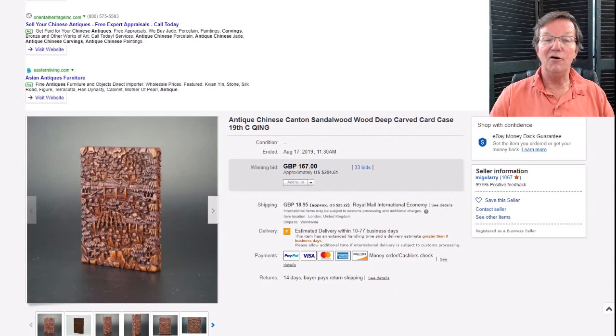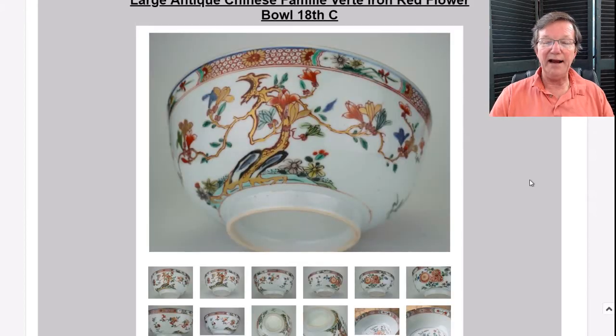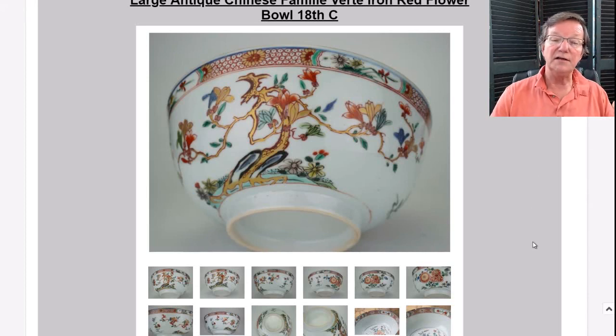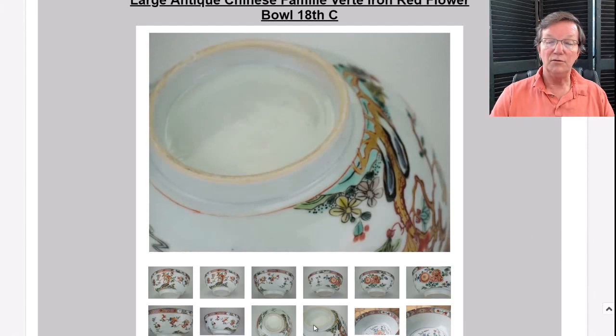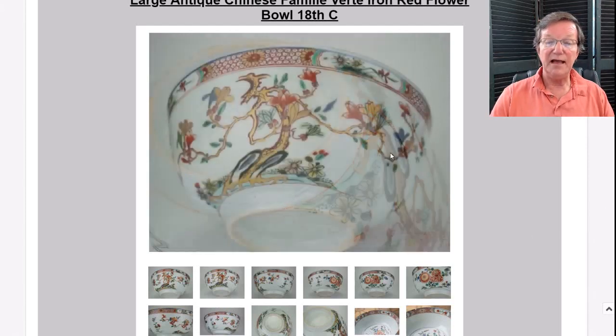All right, now over here, there was this Kangxi bowl. This was a nice bowl. It had a hairline in it, as I recall, but the decoration on it was in remarkably good condition. Notice the lack of wear to the gold. The gold on these tends to get worn very, very quickly and easily. This bowl was about 7 inches in diameter. Nicely done. Here's the foot rim on it. Very typical Kangxi foot with that ivory edge to it, that ivory tone to it.